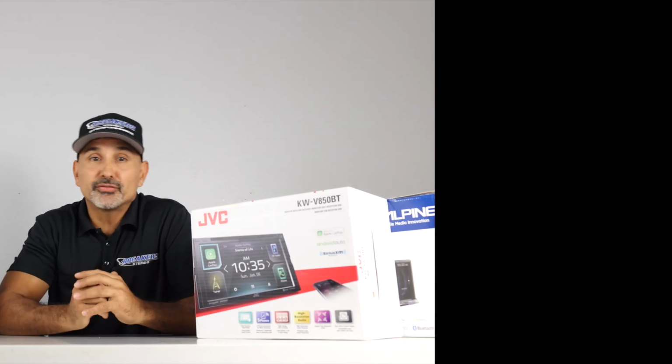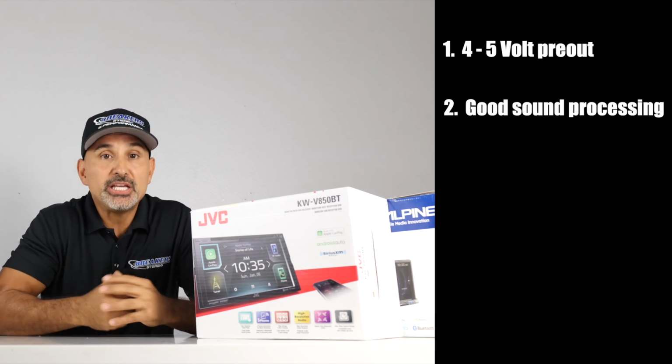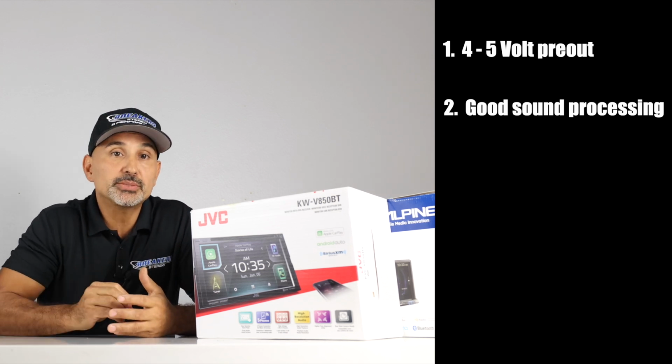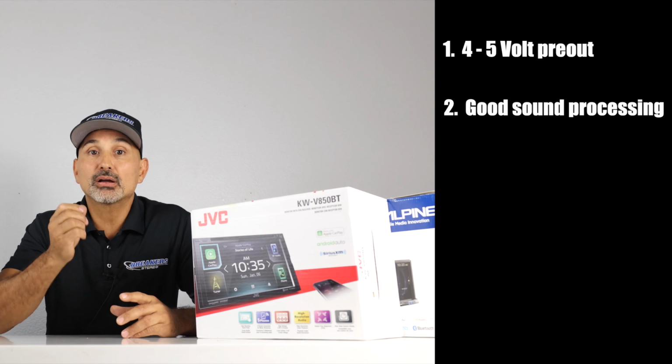Okay, so here are your cliff notes. Make sure it has a 4 to 5 volt pre-out. Make sure it has lots of bands to adjust on the EQ, plenty of points on each crossover, and small incremental adjustments for time alignment. Also, a 24-bit/192 kilohertz digital to analog converter.